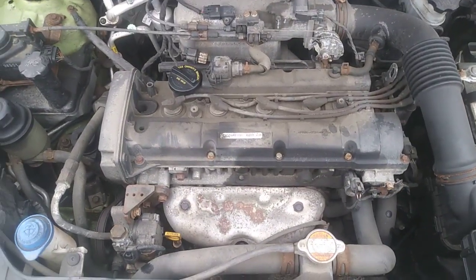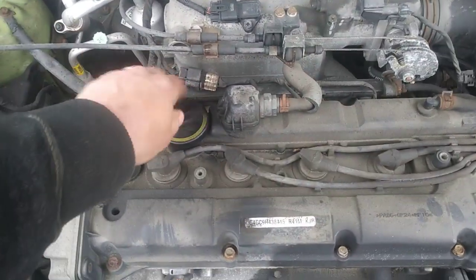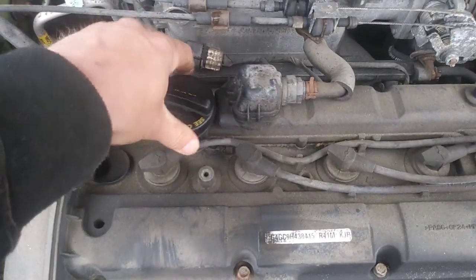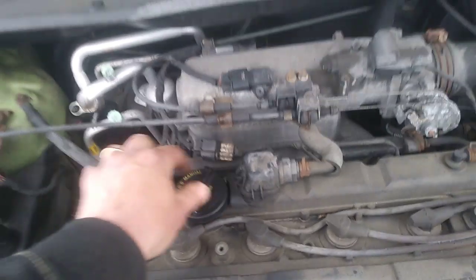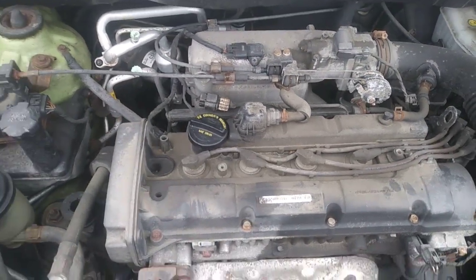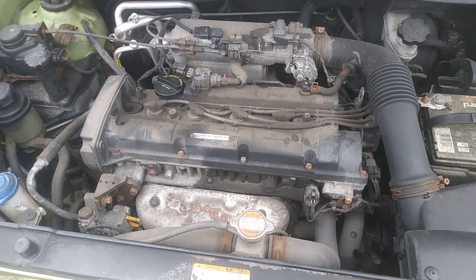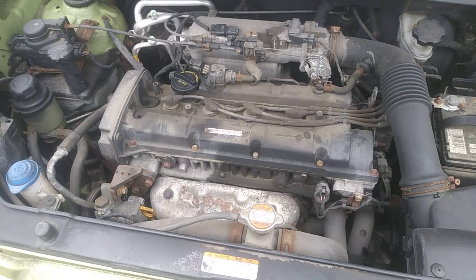Okay, so this is the motor. No noises or anything, but we did some research on this thing, and I've got a feeling the smoke culprit is probably that right there. I can almost guarantee the PCV valve's probably stuck, probably clogged solid, building up too much crankcase pressure, and it's got to go somewhere.